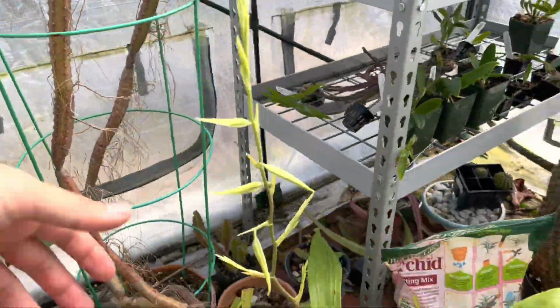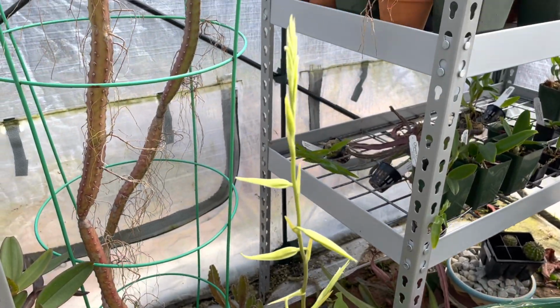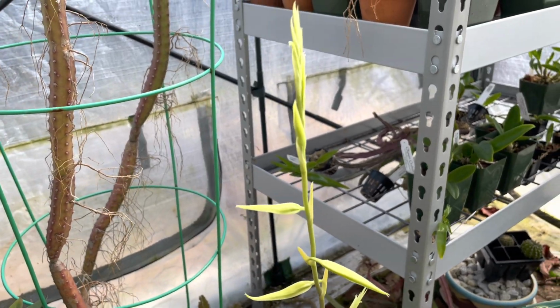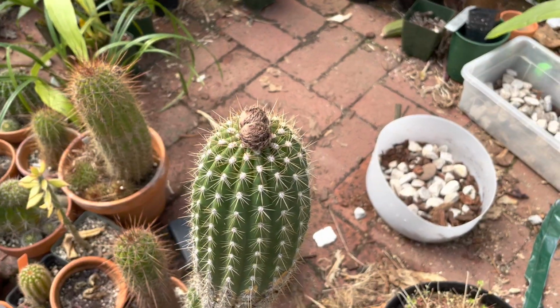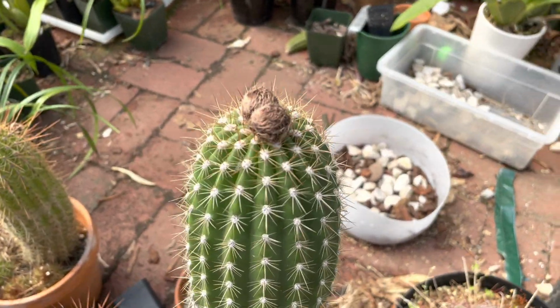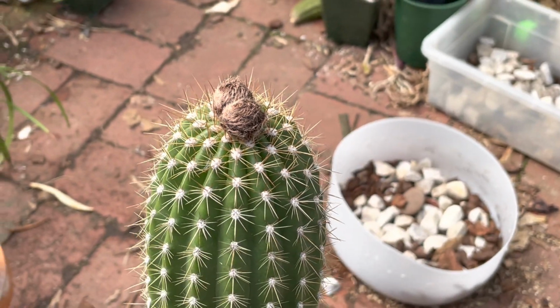We have Oncidium haselabium that's spiked. It's almost there. New developments on some of the cacti that I've had the longest. This is Flying Saucer. It has 2 buds. First time it's ever done this for me. I'm very excited.